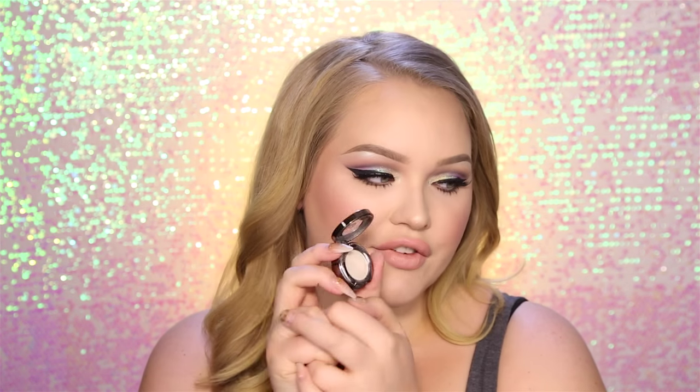A quick honorable mention goes to Urban Decay's Polyester Bride eyeshadow. This eyeshadow has been doing it to me lately. It's such an amazing inner corner highlight, nose highlight, brow bone highlight. You can highlight whatever you want with this. It's so highlighty. It's so amazing. I love this color so much. So honorable mention to that.